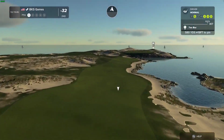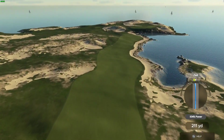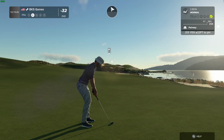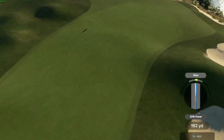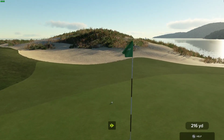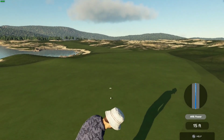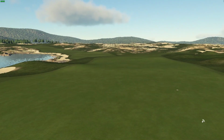Par five for this hole. Decent looking tee shot, I think. All right, hitting into an elevated green. Yeah, that'll play. Here's a putt for eagle. Careful with this one. Oh. Good work. Fifth birdie today. Let's have another one.